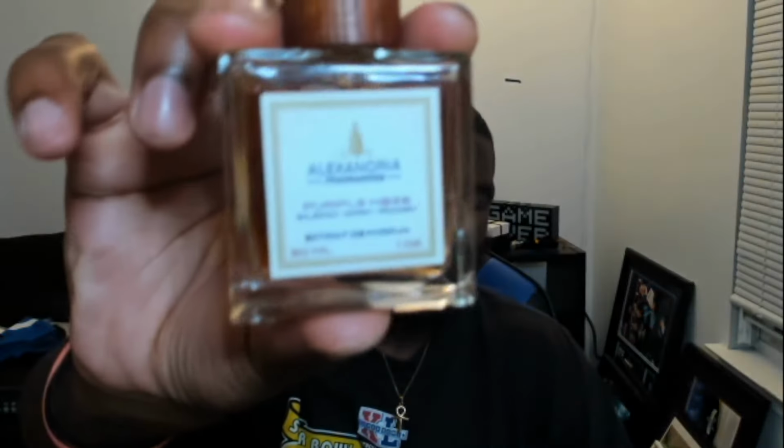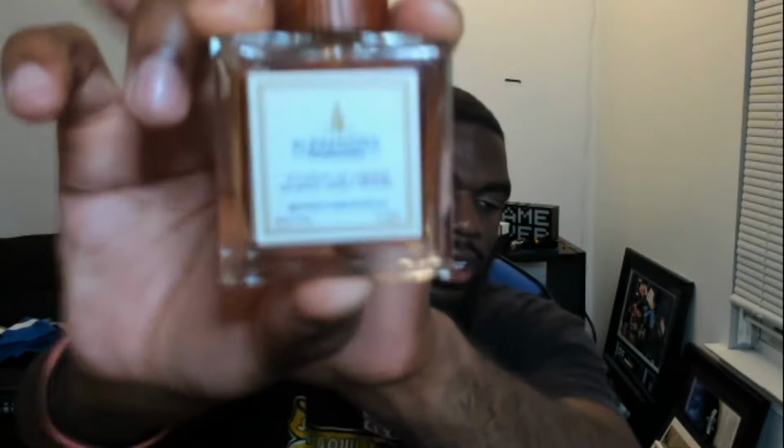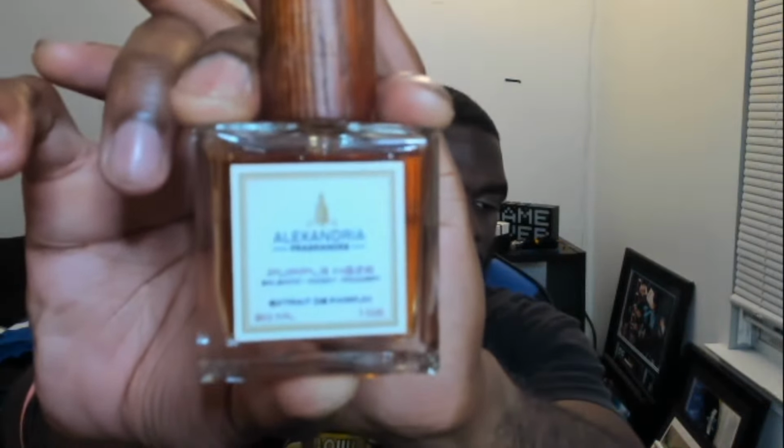But this right here is Alexandria's Brooklyn Fragrance Lover. Gotta love this stuff at number 2. So if y'all seen that at number 2, y'all know what number 1 is, right? This right here, I was not expecting to like this fragrance this much when I first bought it, but I saw the reviews and I smelled it slightly at Saks, the OG at Saks. This right here is Alexandria's Purple Haze. Now this right here is an inspiration of Initio's Psychedelic Love.